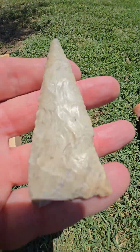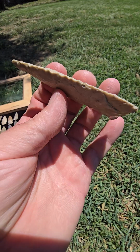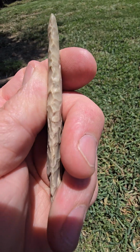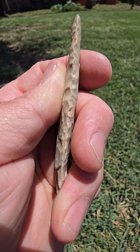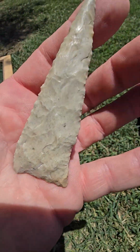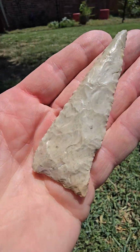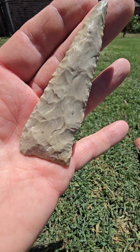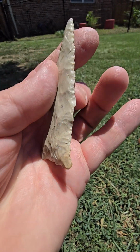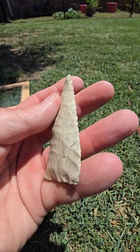I think this is a big old Red River knife. I could be wrong, but look at that cross section. Very Cody. This one was found by another one of my buddies, Matt Shop. Pretty sure that's a nice, good sized Red River knife. Biggest one I've ever seen.